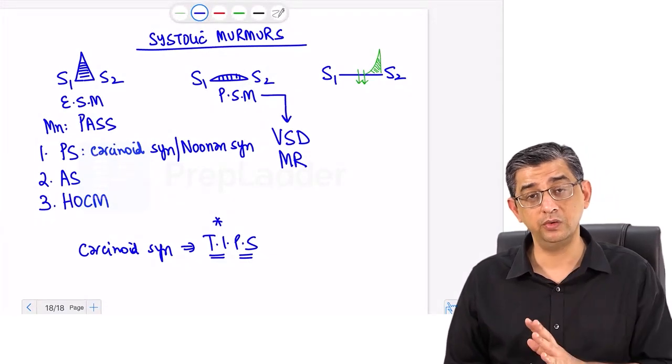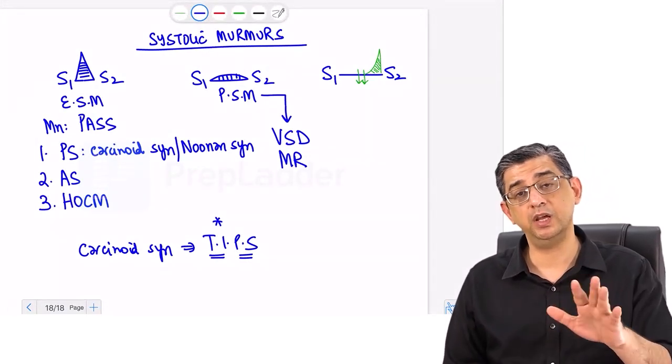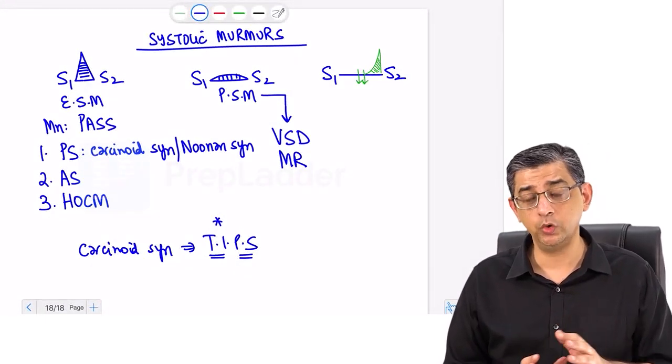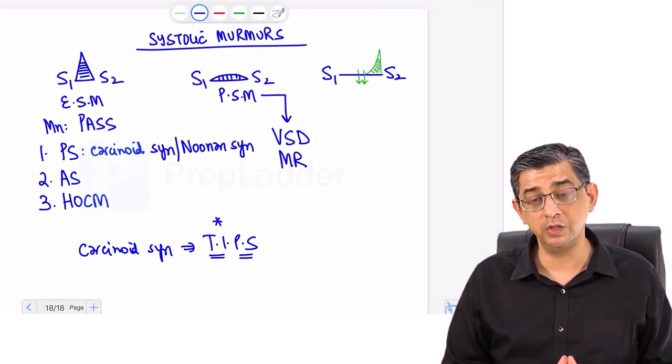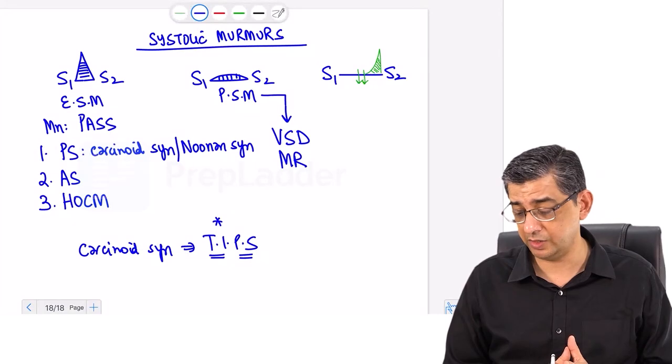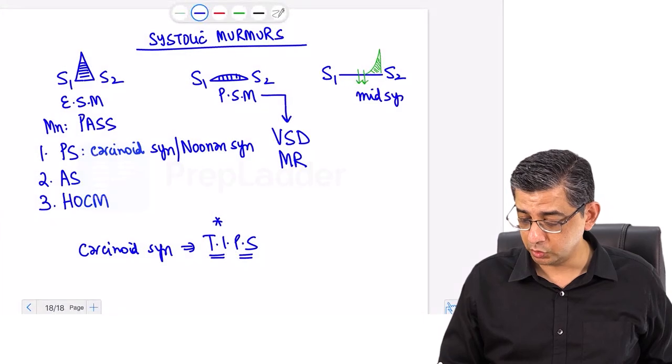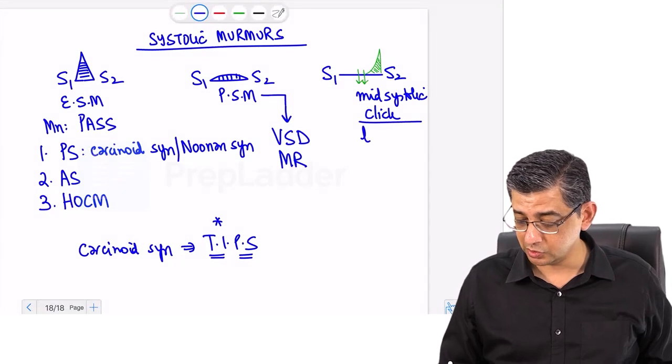Even when you follow heart sounds, VSD and MR both had a wide variable split second heart sound. So MR and VSD tend to be mentioned together whenever they are given in the question. So that's one small hack that can definitely help you. And when it comes to this classical terminology, which I'm sure you were able to pick up, mid-systolic clicks and then a late systolic murmur, this is going to be a feature of mitral valve prolapse.